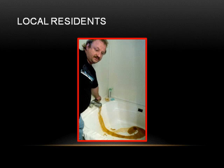Now, local residents. Look at that stuff coming out of that city. I don't think that's drinkable water. You know, recently, this is one of the foolish things that I saw. A state senator in West Virginia actually took a bottle of this, went to a committee meeting, and drank it to show everybody it wouldn't kill him immediately. I can't believe it.